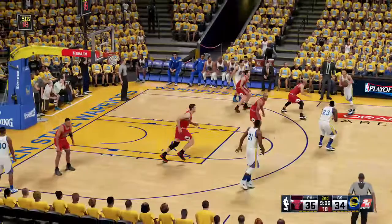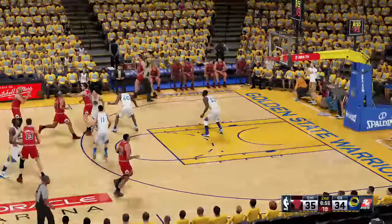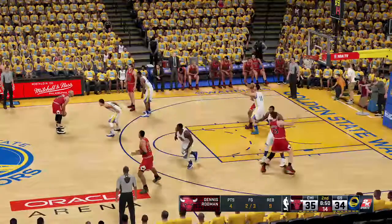Now here's Green. He's got 10. Good pick, but he just couldn't make it count. Yeah, nice job of setting the screen by his teammate there, and I'm sure he appreciated it. Here is Harper. Outside Pippen.